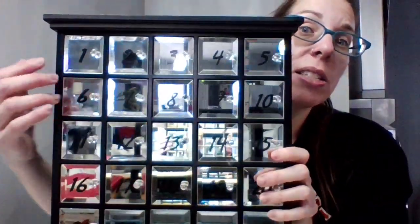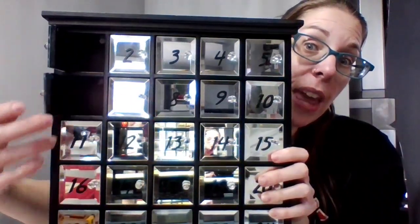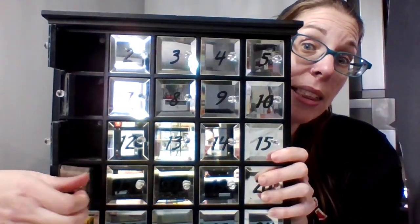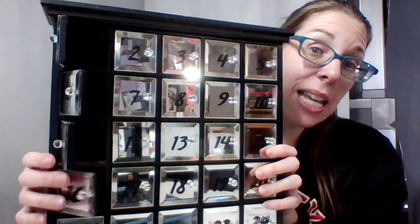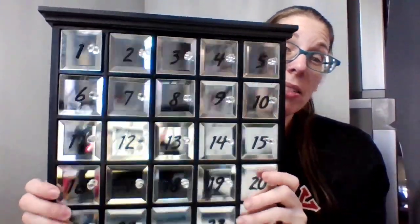They all work. And what I like about these is usually the ones I've seen, they're little drawers that you pull out. No. These are little doors that open. So they don't come undone. Like they don't detach from this thing. They open. How adorable is that?